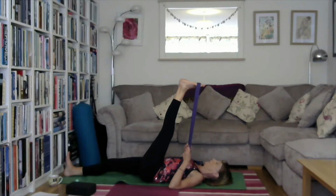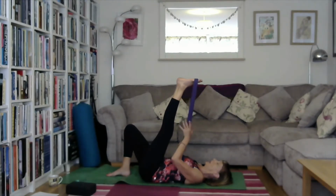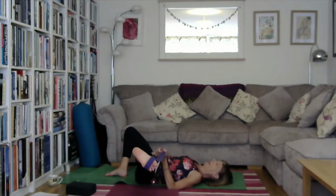Well done. We're going to open up to the side like a laying down triangle. So to keep you stable, most people would put their left foot on the mat. I'm going to hold the strap in the right hand and I'm going to do an external rotation through that right hip as I open up. To create this external rotation, it's toes down, heel up.